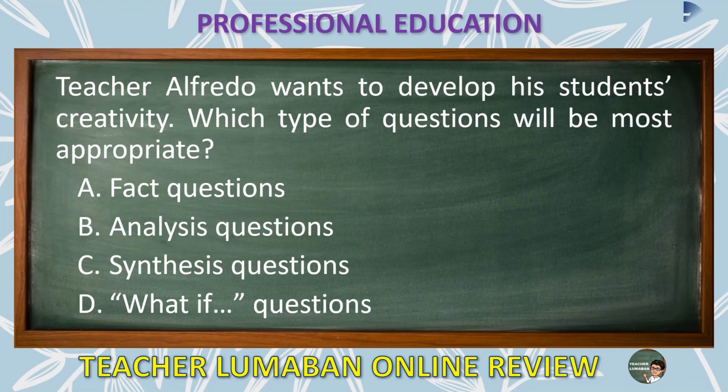5, 4, 3, 2, 1. The correct answer is letter D. What-if questions. Teacher Alfredo wants to develop his students' creativity. The type of questions that will be most appropriate is what-if questions.